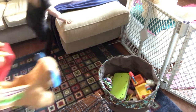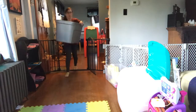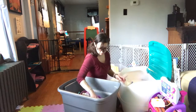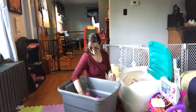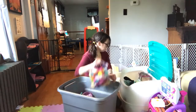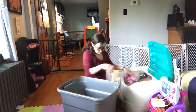The last thing I want to mention is that by the time it's time to change the toys, it's funny. There feels like there's even more than I had brought up the last time. But doing this kind of reins that back in, and this time I was really excited because we definitely brought up less toys than we took down. So it feels much better.